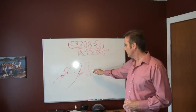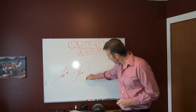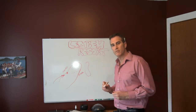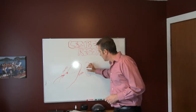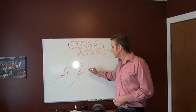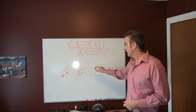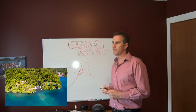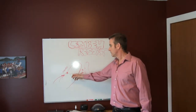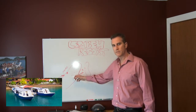There's the island, this is Lembeh Island, and this here is Lembeh Strait, right in here. So Lembeh Dive Resort and Spa is right here. So you need to take a little boat across here to get back and forth to the island, or to the mainland. So you fly into Manado. This is about an hour and a half, somewhere in there.